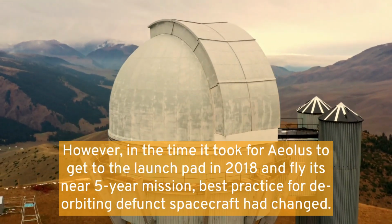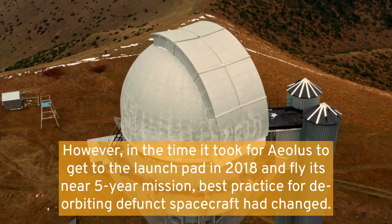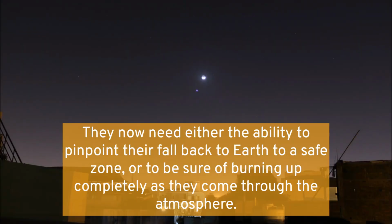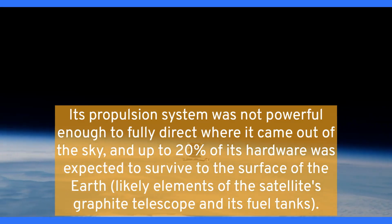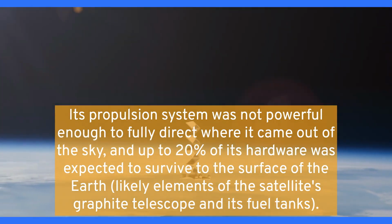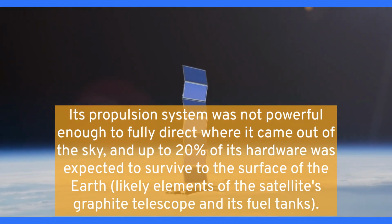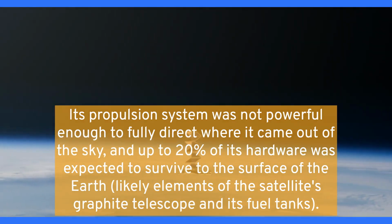However, in the time it took for Aeolus to get to the launch pad in 2018 and fly its near 5-year mission, best practice for deorbiting defunct spacecraft had changed. They now need either the ability to pinpoint their fall back to Earth to a safe zone, or to be sure of burning up completely as they come through the atmosphere. Aeolus couldn't meet these criteria. Its propulsion system was not powerful enough to fully direct where it came out of the sky, and up to 20% of its hardware was expected to survive to the surface of the Earth, likely elements of the satellite's graphite telescope and its fuel tanks.